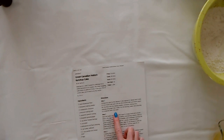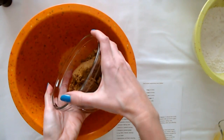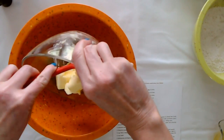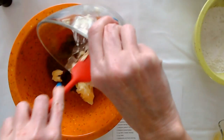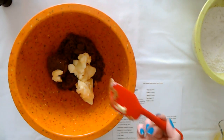Now in the next step, we're going to need a large bowl. We're going to beat together the butter and the sugar in a large bowl until smooth. So I'm going to try this, and hopefully this will be big enough. We have our dark brown sugar here. So I have my softened butter. I'm going to go ahead and put that in here. Now this has to be beaten together. Before we go any further, I'm going to get my electric mixer and mix all this together.